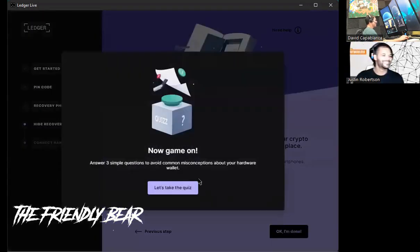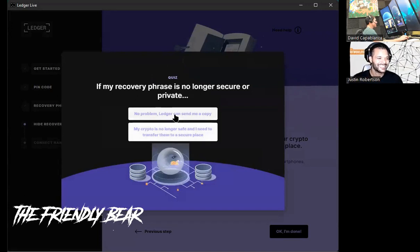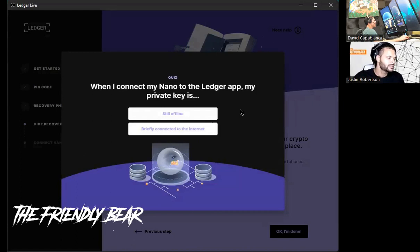All right. Okay, let's take the quiz. As a Ledger user, my crypto is stored... Oh, I got it wrong. Your crypto is always gonna be on the blockchain. It's always gonna live there, just guarded by your wallets. If my recovery phrase is no longer secure or private, my crypto is no longer safe. That is correct. If your recovery or seed phrase is no longer private and someone else has access to it, they can just enter it in and access your funds.